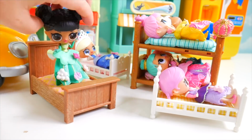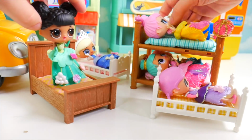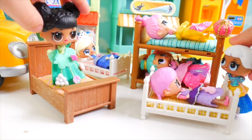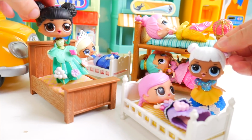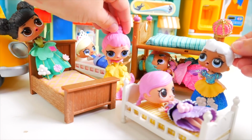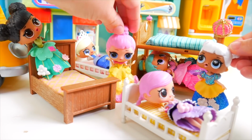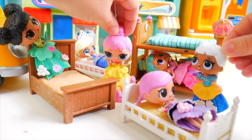Oh, perfect. Oh no, wake up, wake up, wake up. We've missed it. What? What have we missed? We missed the ball. Oh no, wake up, girls. Oh no, we missed the ball. Hey, I've got an idea. What's that? I heard Shimmer and Shine had some new bikes. Let's go see if we can find them and ride them. That does sound like fun. Yay!